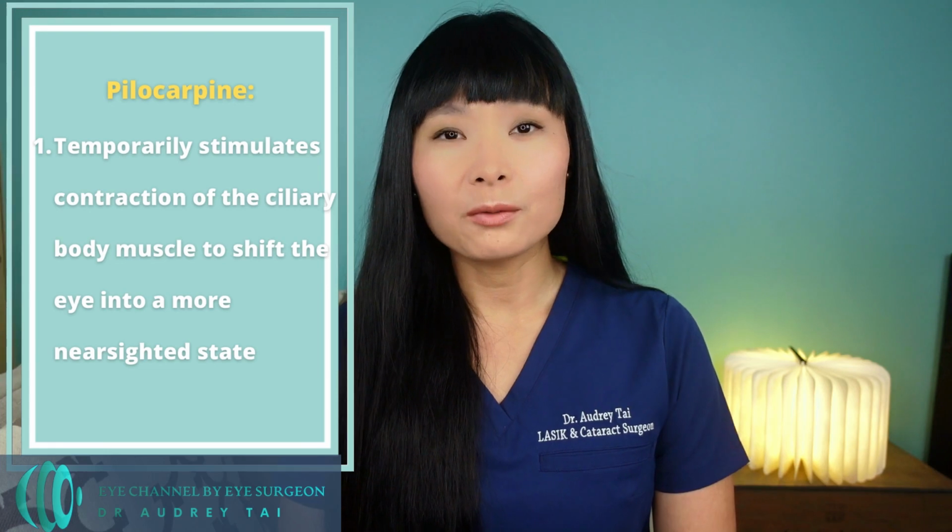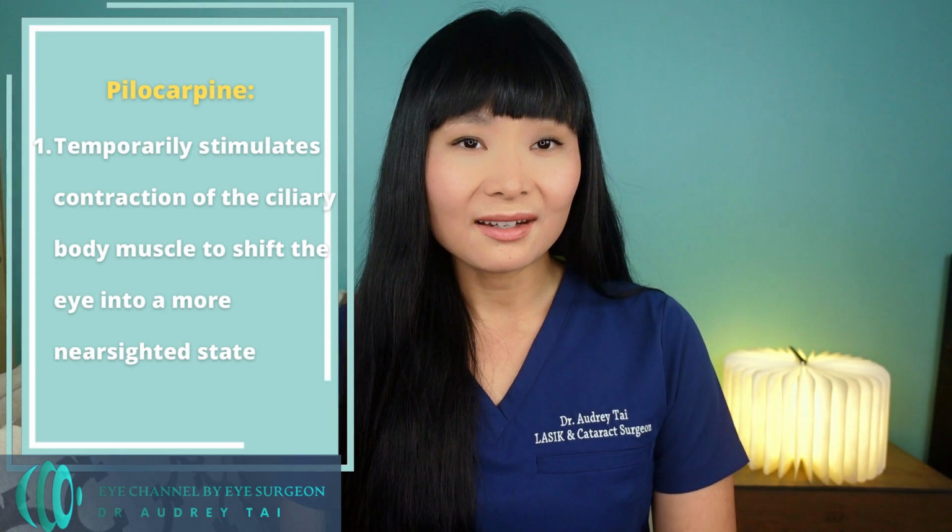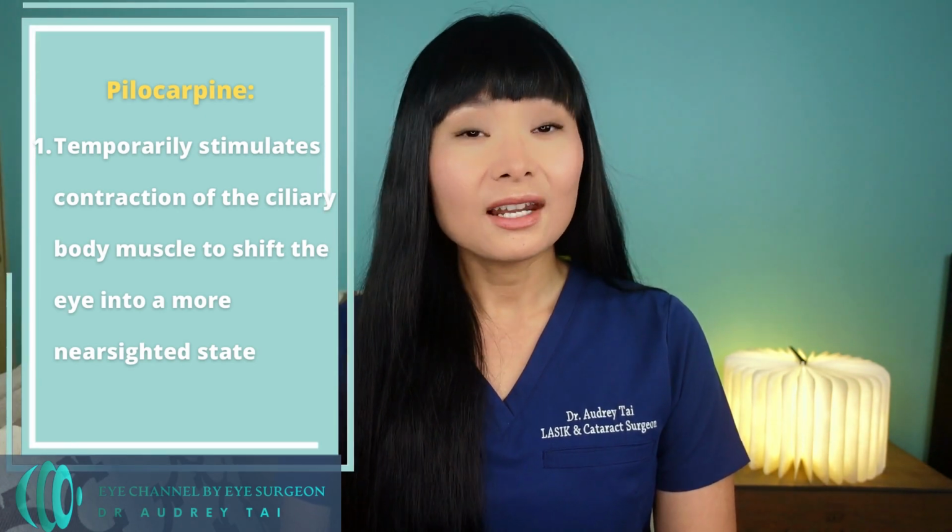Recently, a lot of my patients have been asking about the newly FDA-approved Vuity eye drop made by Allergan. Vuity is a prescription eye drop that contains 1.25% pilocarpine as its active ingredient. Pilocarpine temporarily improves near vision through two mechanisms. First off, if your lenses still have any residual elasticity, pilocarpine will stimulate contraction of the ciliary body muscle to shift your eyes into a more nearsighted state, as I mentioned earlier, temporarily improving near vision.